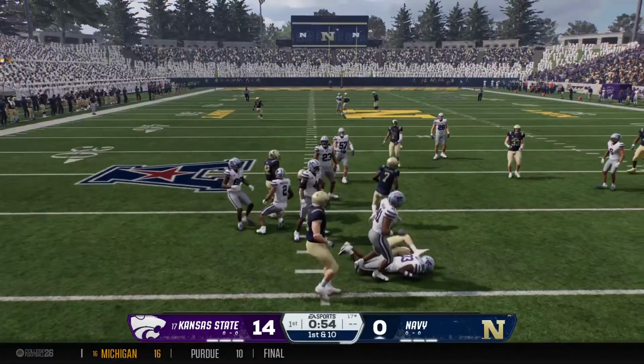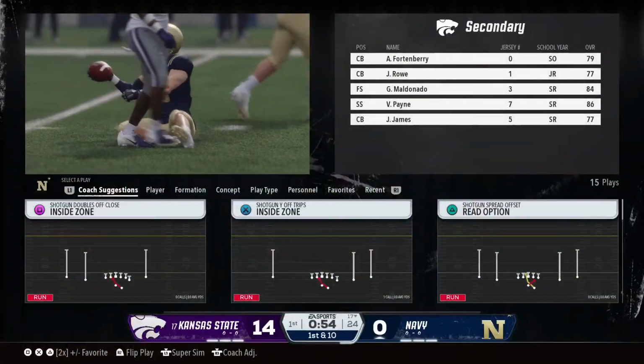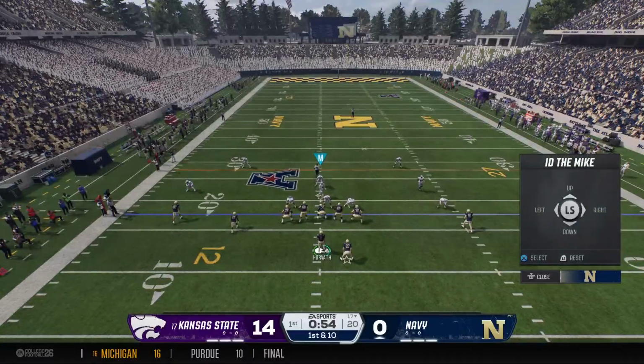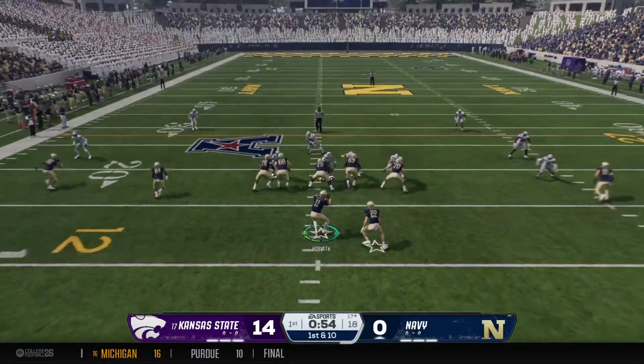Here he comes from inside his own 5. Didn't find any crease in that kickoff coverage, and he'll be stopped at the 17. They'll get this drive going from the 17.